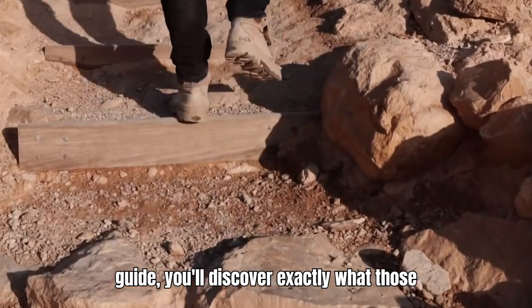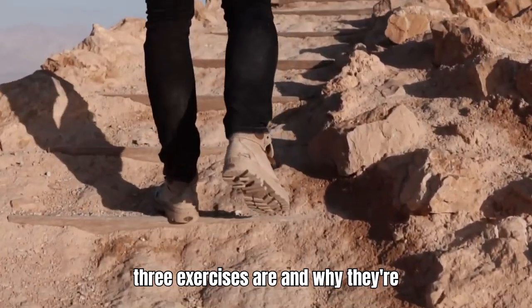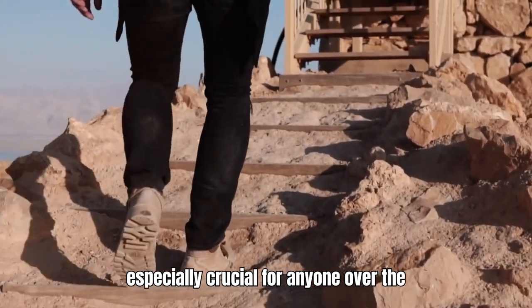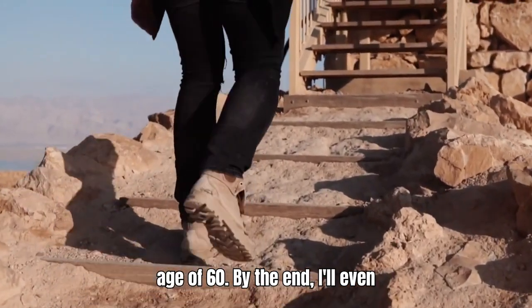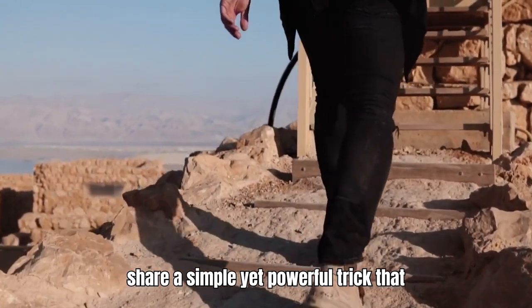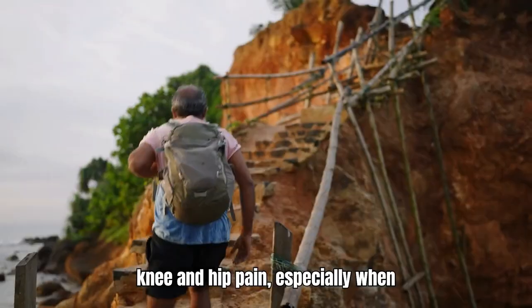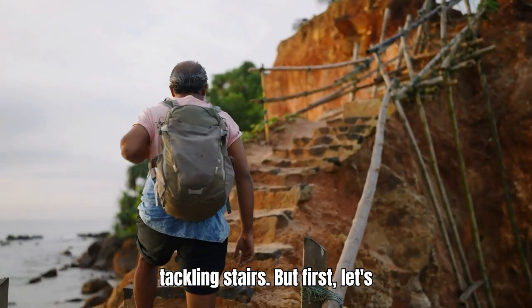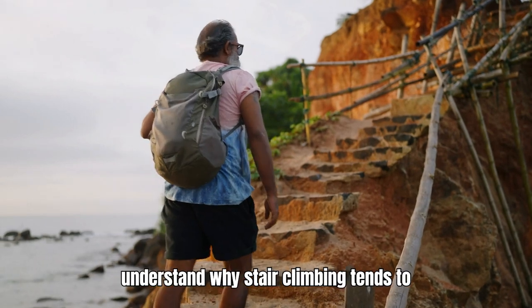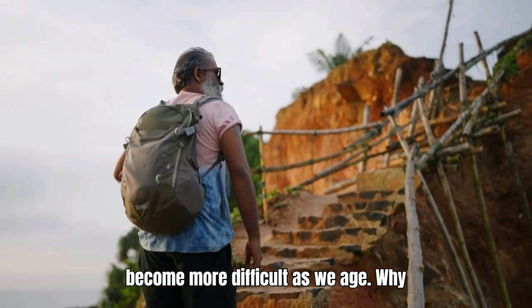In this guide, you'll discover exactly what those 3 exercises are and why they're especially crucial for anyone over the age of 60. By the end, I'll even share a simple yet powerful trick that has helped hundreds of my patients reduce knee and hip pain, especially when tackling stairs. But first, let's understand why stair climbing tends to become more difficult as we age.